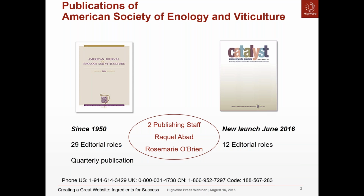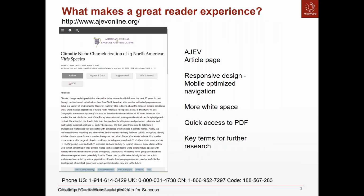Okay, great. On the topic of delivering a more modern, great reader experience, most readers find their way to a journal article based on a Google search, and they go right to the article page. So let's start there. This is an article page on your new platform with a view that's optimized for a mobile device. What's appealing to you about the HighWire Open Platform article page design?